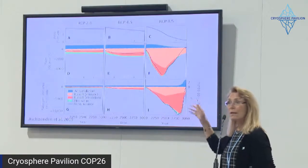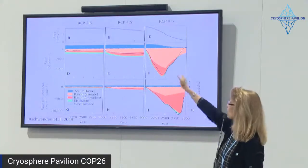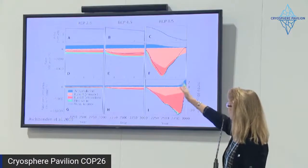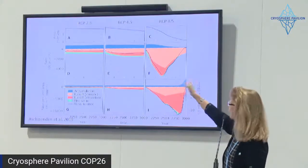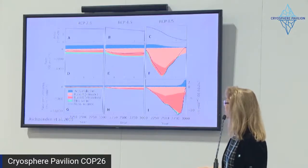This figure is also in the same paper, and the columns, the low emissions, medium emissions, and high emissions, simply show the melt rates. So the more orange and pinks you see, the more melt you see. And you notice that here at the very end in the 8.5 scenario, the melt decreases. Well, that's because the ice sheet's so small, it's gone. So the melt rate is really low. So you see a large jump once we get beyond essentially present temperatures for the most part.